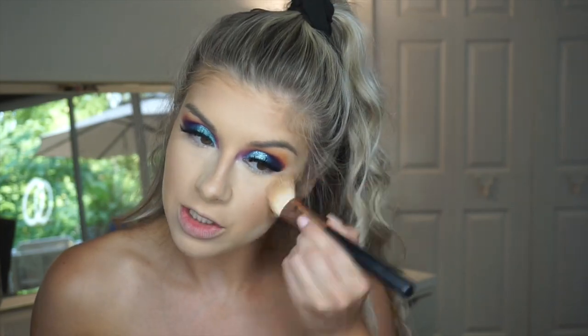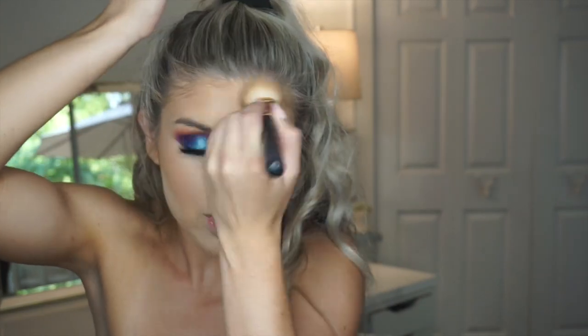I don't really see that much of a difference, but so far, so good. While I wait for that setting powder to kind of sit, I'm going to use the Bahama Mama Bronzer by the Balm. I have been loving this so far as well. I tried it last week and I took it on vacation with me and I was a huge fan, so just using that.